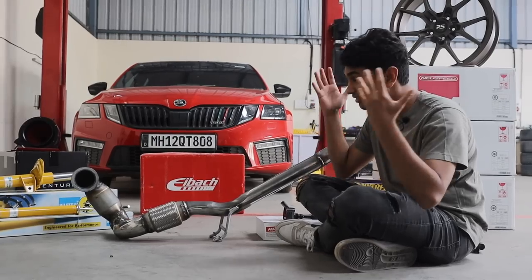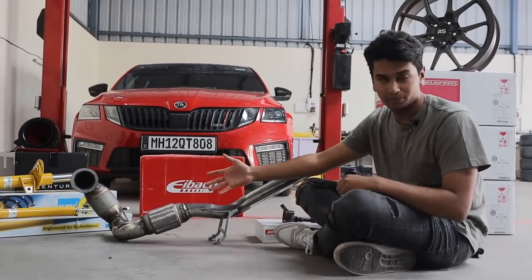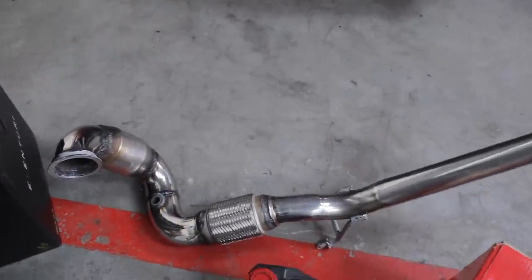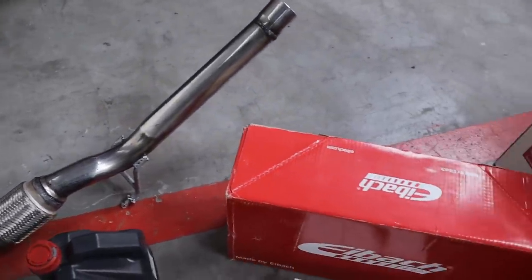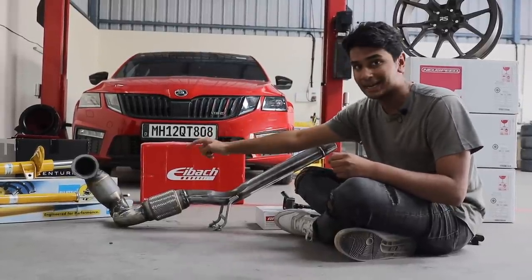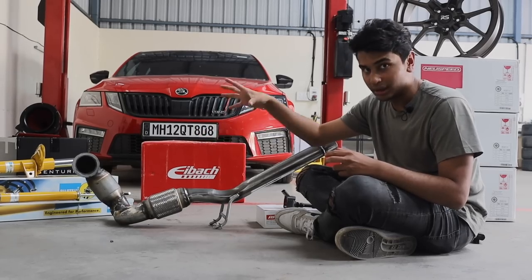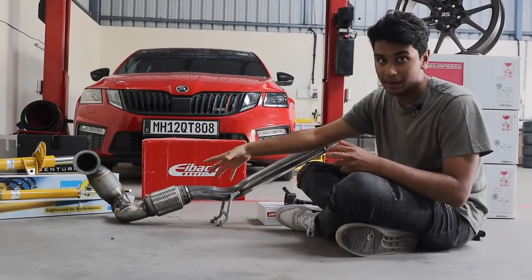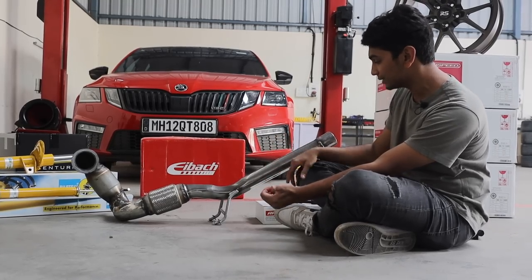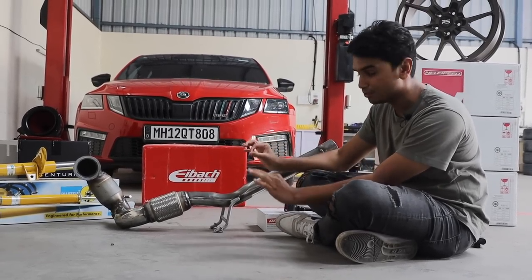So of course, to produce even more horsepower, we've gone with a downpipe setup as well. So we've gotten the downpipe made by Automec in Mumbai. It's a completely stainless steel setup. And to give us even more advantage, we've gotten a MagnaFlow race cat. The race cat helps keep good airflow and pressure inside the downpipe. And of course, this will give us a huge power advantage over our competitors. And this is also a very important part in terms of power gains.